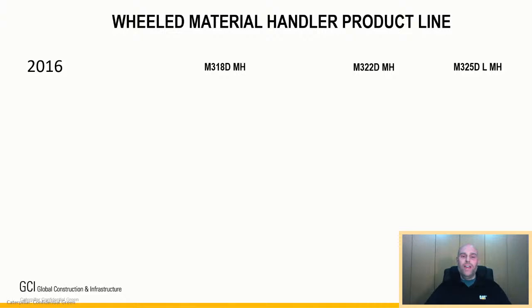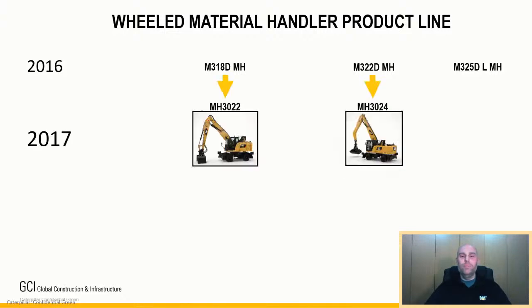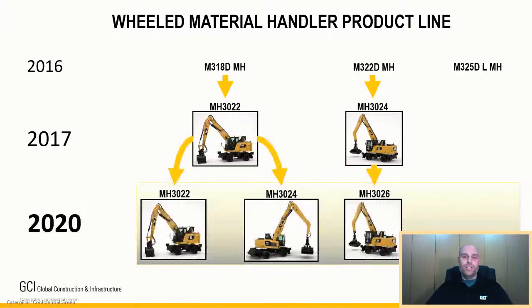So if I move forward a little bit from that, we took the smaller part of our lineup and we changed over to our new Tier 4 final emissions machines with the MH3022 and the MH3024. Those machines brought some new features and benefits as we launched them, as well as, as I said, the latest level in emissions technology. And then taking that further forward, we separated the smallest machine into two purpose-built machines around the MH3022 and MH3024. Again, machines that are very well suited for those recycling and transfer station operations, as well as moving into smaller scrap operations along with that MH3026 that you see.